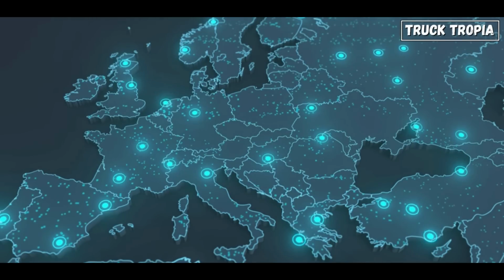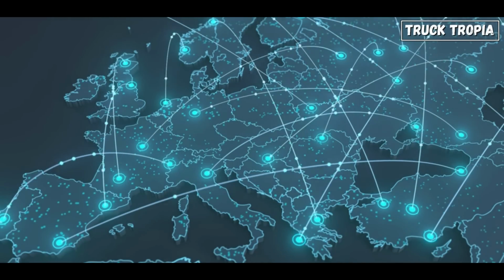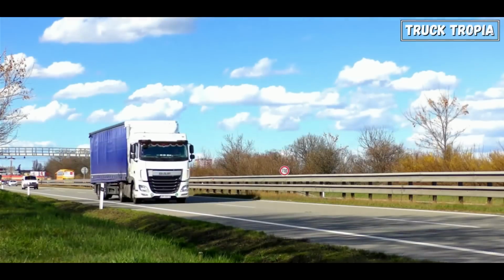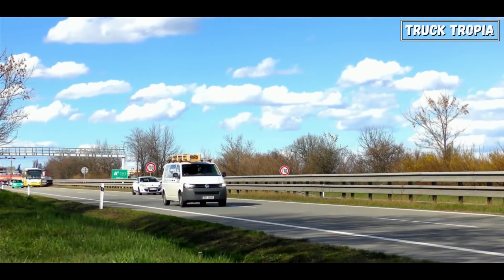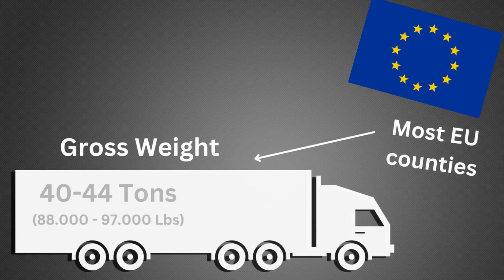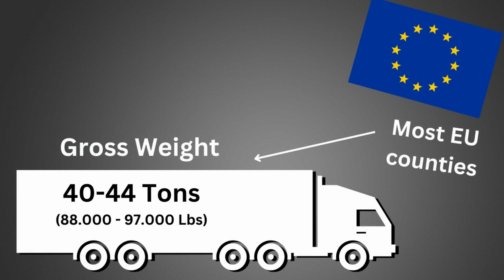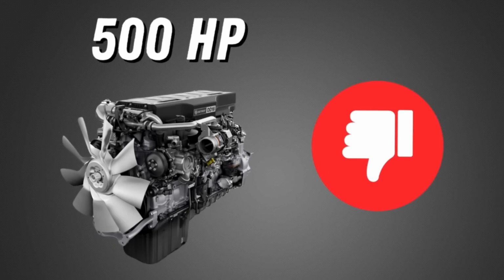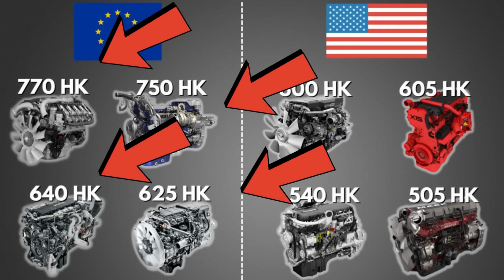On the other hand, in Europe, where there are 27 different countries, each with its own rules, it's a different story. Trucks there often need more powerful engines to handle different kinds of roads and carry heavier loads. Here, the weight limit in most places is 44 tons. However, many Nordic countries have weight limits exceeding 80, 90, and some even over 100 tons. Here, the 500 horsepower engine simply isn't enough, and that's why bigger engines are used.